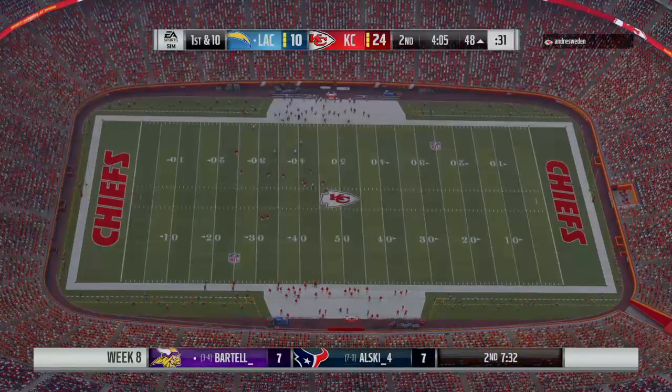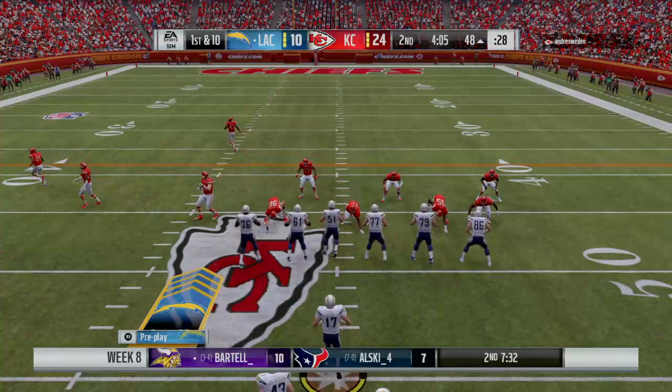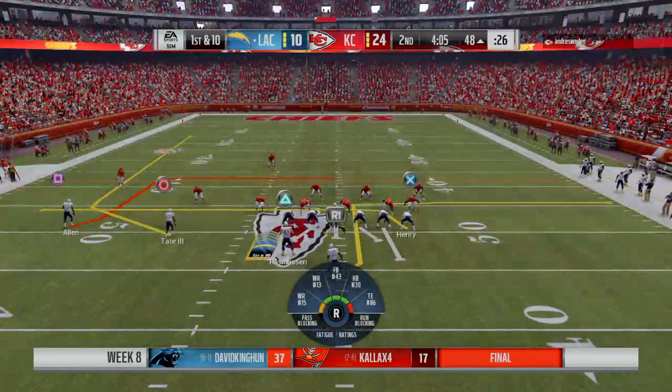Meanwhile, on the NFL scoreboard, a game going on in Chicago. And it's the Bears who are off to the early lead. And we'll keep you abreast of how that one shakes out.